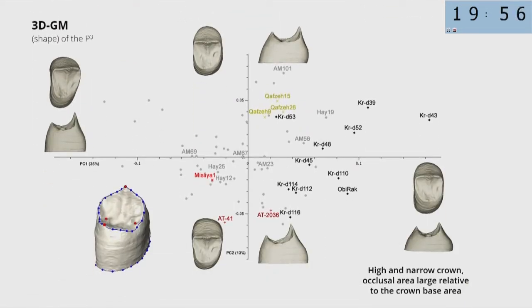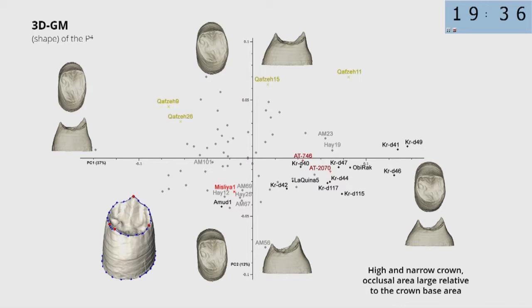Here you can see it again, Misliya, and up there, the green one is Hershkovitz 15, and some others, I can't see it from that far away. But again, I keep on convincing you that this is indeed a modern human jaw. This is important because, besides the fact that it keeps giving the same data again and again, there are two important things to pay attention to.